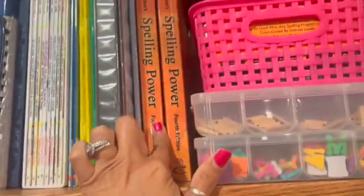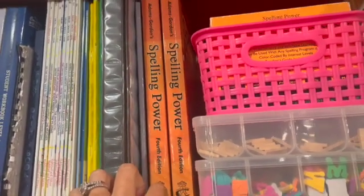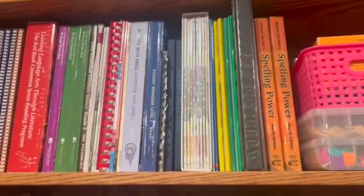So I had one of these of my very own. Excuse me for bumping my table there. And then a friend gave me another copy, and she's not even a homeschool friend. I don't know how she came across this, but I have it here to share with somebody.